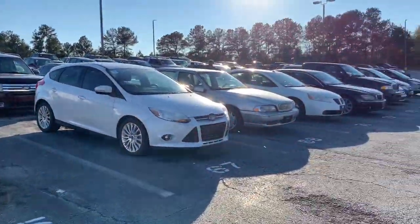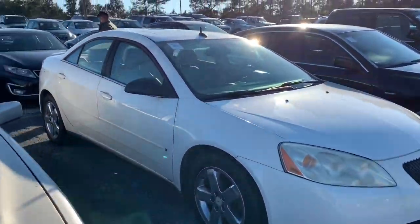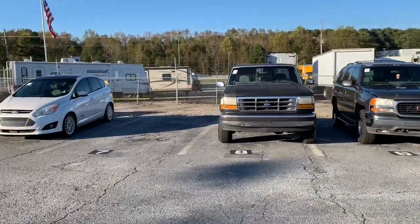Y'all see it, man. Hey, Gypsy. So y'all come down here. Y'all can check some cars out. I don't see no old cars that I like. Like old cars. Got an old truck right here.